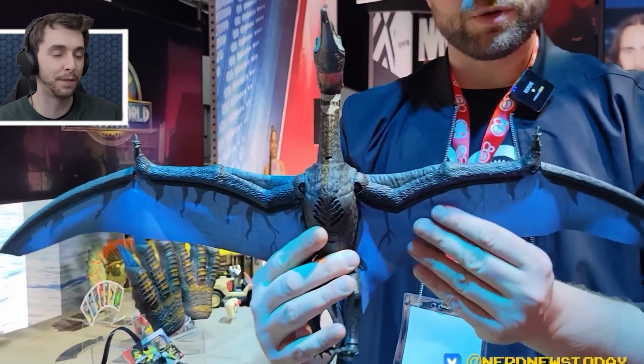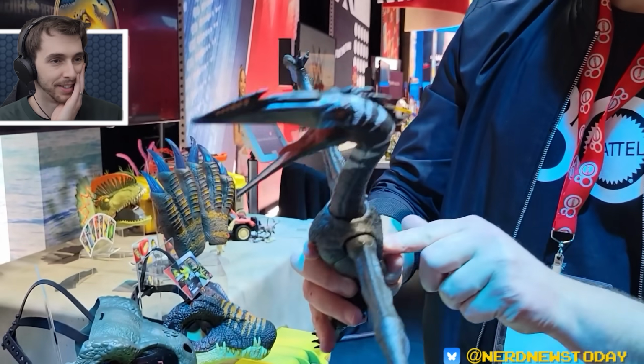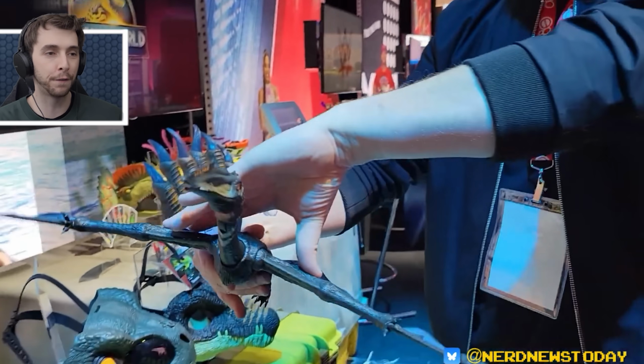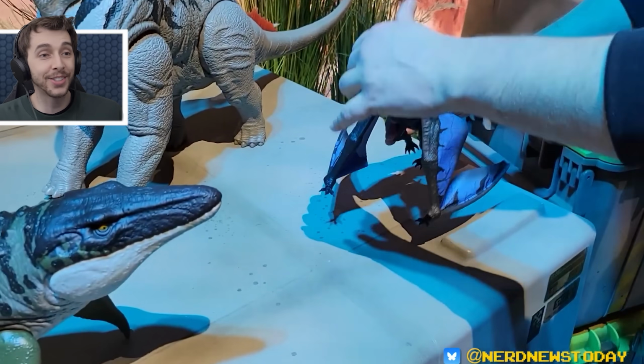Ah, that's so cool. Spread those wings, I love the fabric. Flaps. Top button gives a sound and no flap action though, by the looks of it. Size of the Jurassic World. But look at the way for landing, we just fold that. Ready, tap it back in. That's so cool!